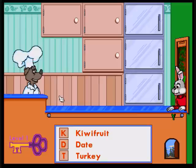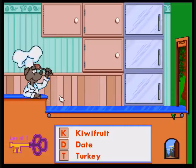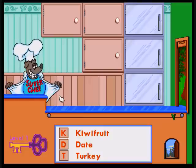Here's an order of kiwi fruit, date, turkey, surprise! Mmm! Well, this is a great plate of food, indeed.